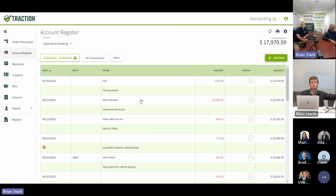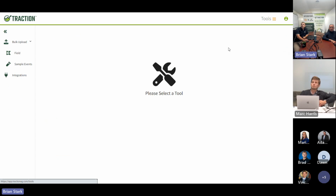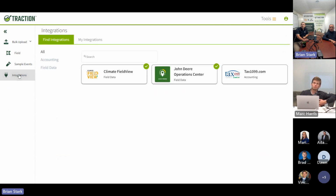To show a little more on the field operations side, if I go to the upper right corner here, we can navigate around the software. So if I go to Tools and go to integrations, you'll see that I've got a couple of integrations already connected. I do have my Climate FieldView account connected. You can choose John Deere Operations Center if you have that account as well. We also have an integration with Tax 1099.